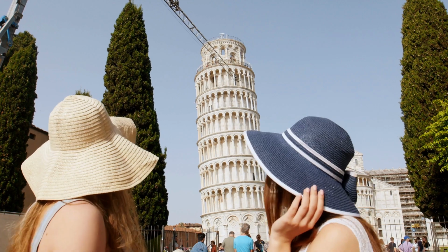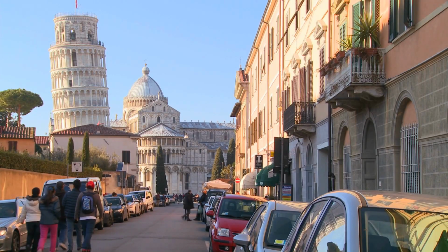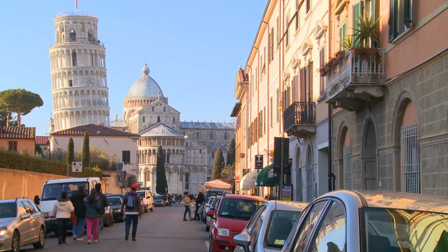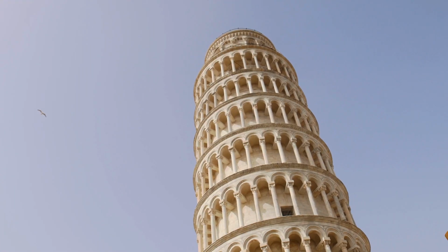The tower, which dates back to the 12th century and took an incredible 199 years to finish, started to lean during construction because of soft ground on one side. The tower, which is a crooked 55.86 meters tall, draws tourists from all around the world today.